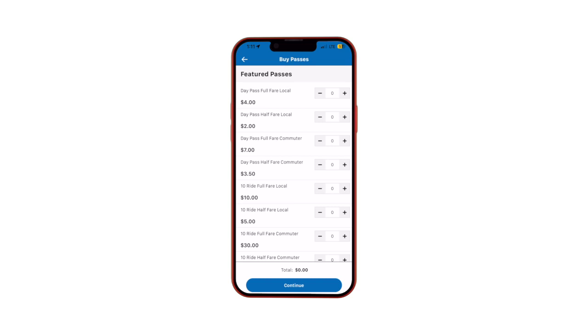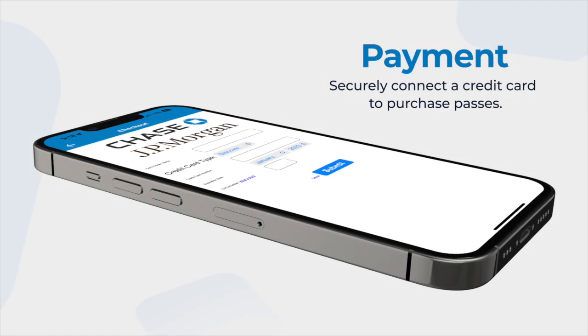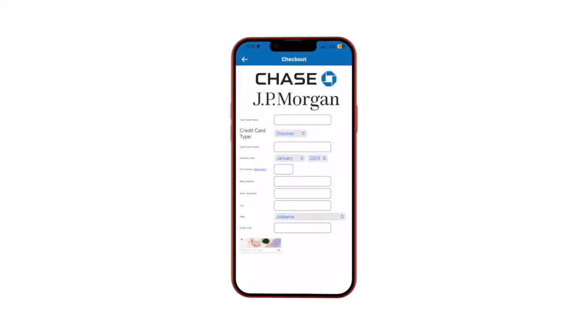Select the desired quantity of passes from the menu using the plus and minus buttons. Then tap the Continue button to review your order summary. Once you've reviewed and confirmed your order, tap the Proceed to Checkout button. At this time, customers will be prompted to enter their credit or debit card information in the checkout screen to complete their purchase.